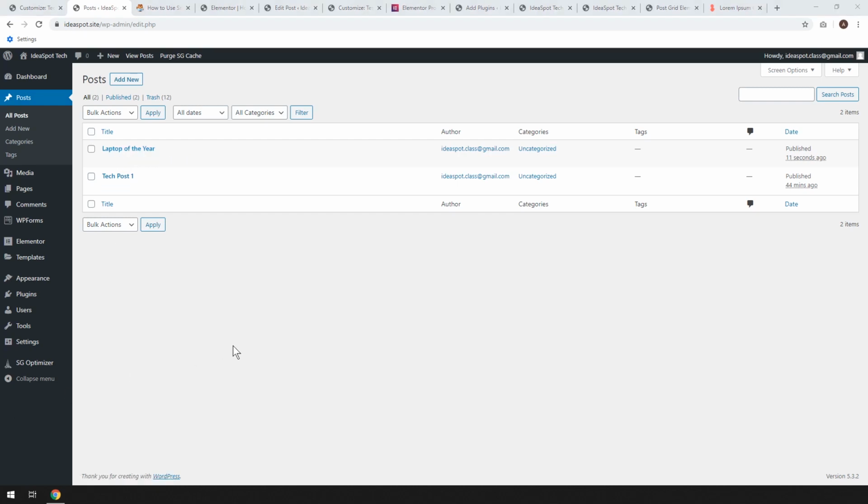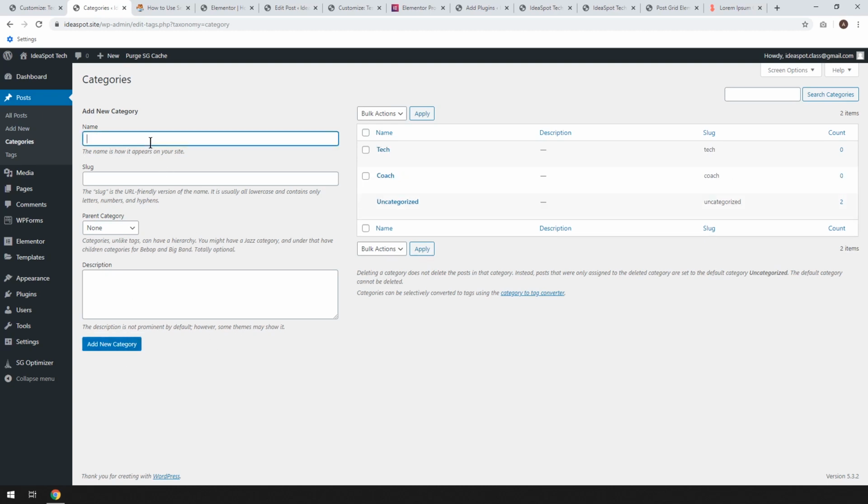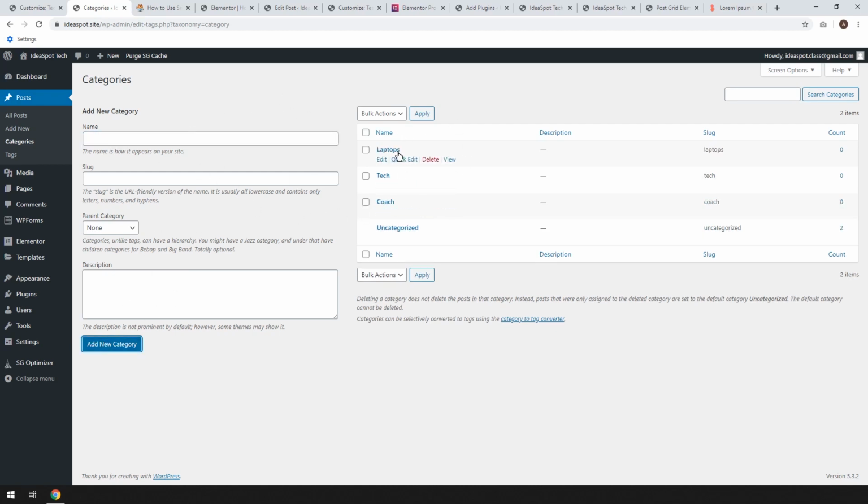Okay, and before we do that, let's actually set up some categories. The nice thing about WordPress is you can have different categories of posts, and you'll be able to sort and display different categories on different pages. It's good to set that up nice and early. So I'm going to call one category tech and just add that as a new category. I'm going to make another category called laptops. So all the topics you want to blog about, you can make a category, and you can actually assign posts onto multiple categories too if you like.